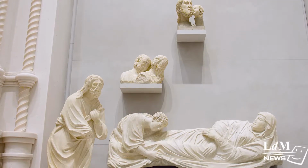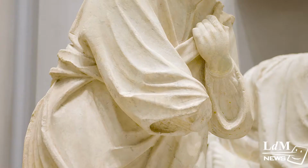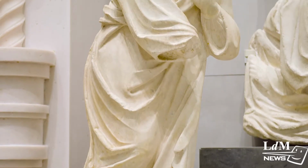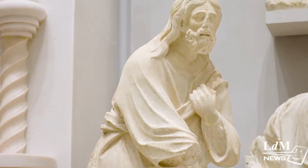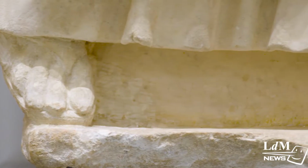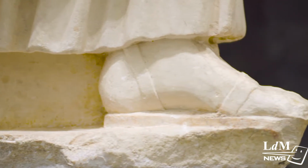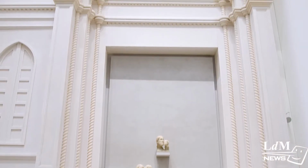Three priceless 14th century sculptures have recently been added to the Museo dell'Opera del Duomo, permanently enriching the museum's collection. The most extraordinary is an Arnolfo di Cambio original, an apostle from the cathedral's first facade, while the others are two curtain-bearing angels by Tino da Camaino, once part of Bishop Antonio d'Orso's tomb. All three sculptures date back to the earliest stages of the cathedral's construction.